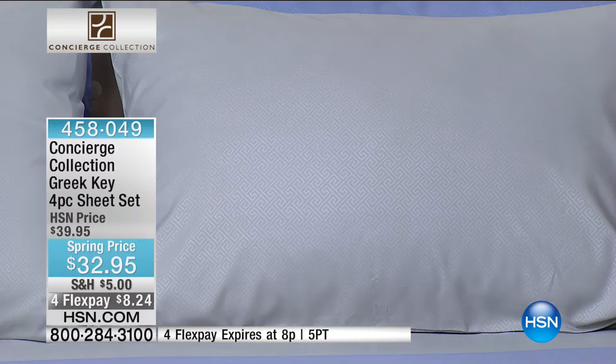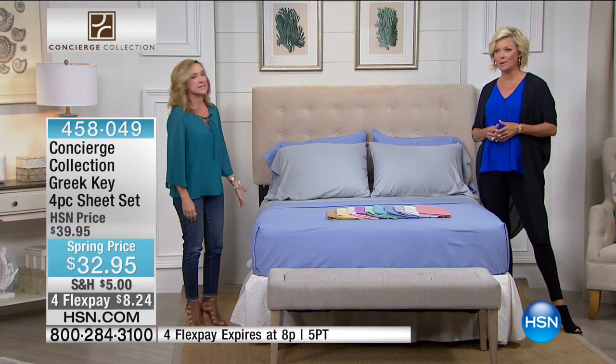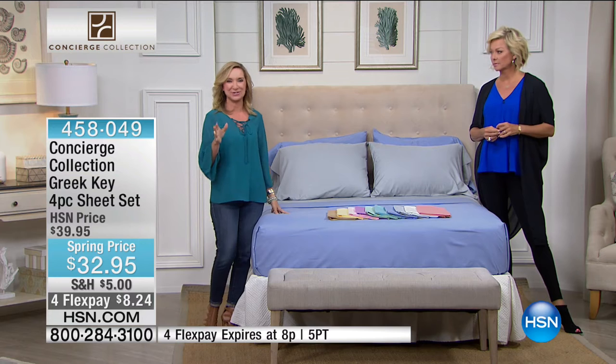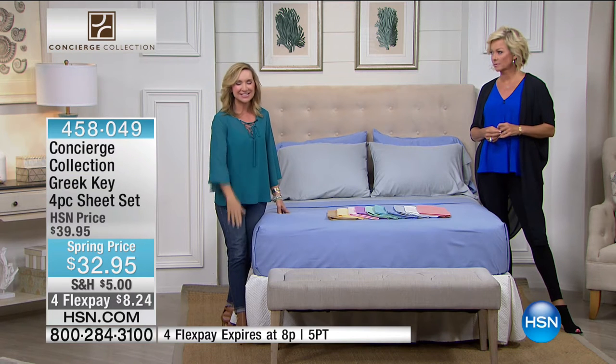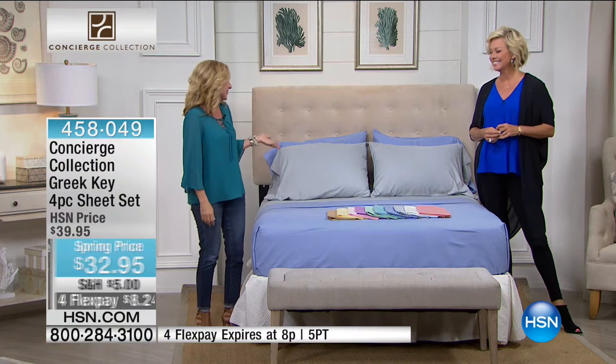I think so too, and that's why, to me, FlexPay and linens are so important. I agree. Because I think it's a very tactile thing, and I don't know any retailer or department store that says, take these sheets, just go ahead, take them home, wash them, put them on the bed, sleep on them.